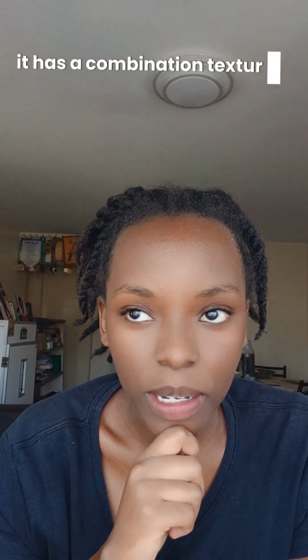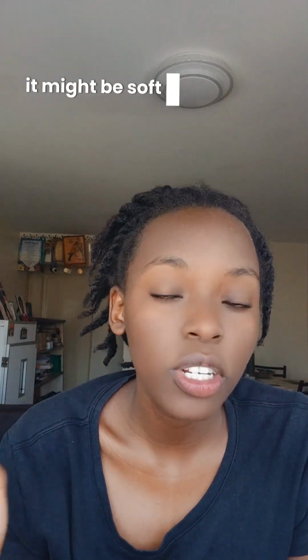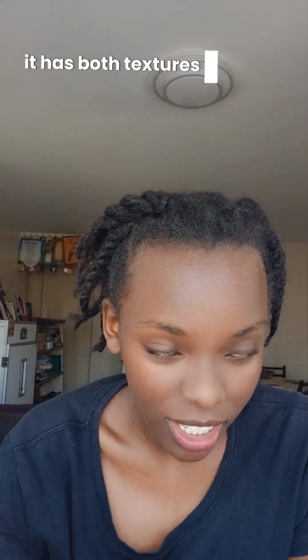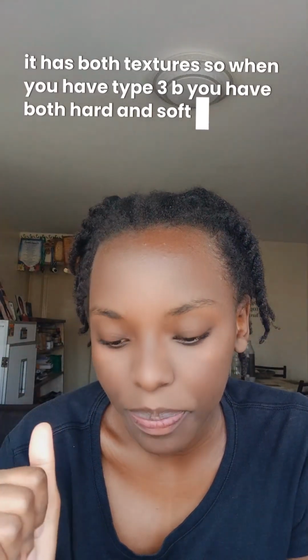It has a combination texture, meaning it takes two forms of texture. It might be soft or hard. Okay. It has both textures. So when you have type 3B, you have both hard and soft.